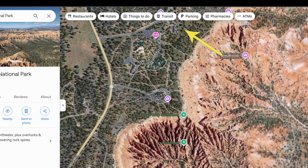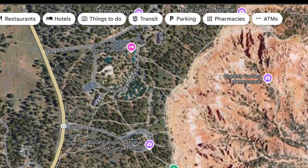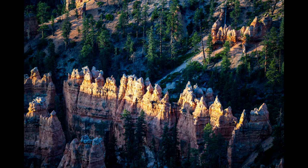Okay, so where I stayed was actually in Bryce Canyon National Park, and it was at the lodge at Bryce Canyon National Park. I'm going to zoom in here to show you exactly the building I stayed in, and this little bitty trail right here is what I took to get to the canyon's rim every morning, and it's 150 yards at most.